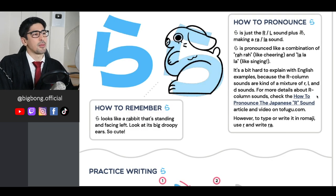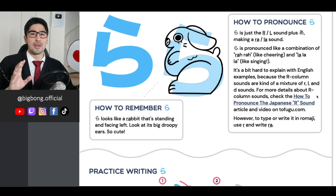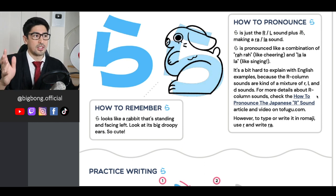That is pronounced like a combination of la-la-la, like cheering, and la-la-la, like singing. Now, you have to be careful because it's not going to be an English ra. It's not going to be ra-ra.